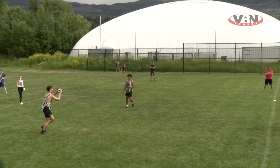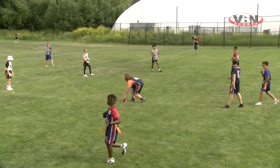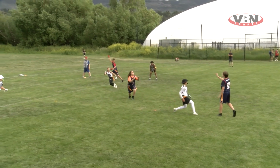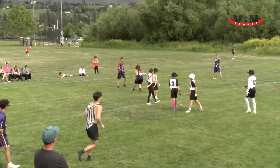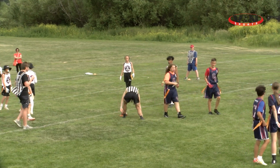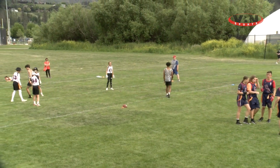Second down coming up for the Giants. Still need about 12 yards to get to the end zone. 2 plays to do it. Quarterback, short toss off to 48. Tries to spin just outside the 5. Flag is pulled, and that brings up third down. Ball placed at the 6-yard line, so 1 play for the Giants to get the ball in the end zone.